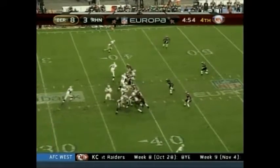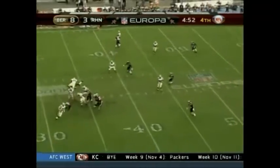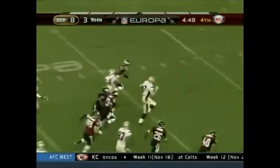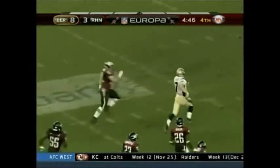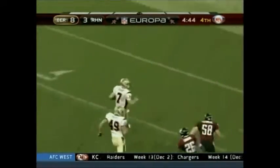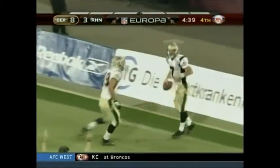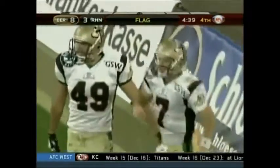Beautiful. He's let the clock run all the way down to one second. Now here comes the scrambling movement. Flag down on the play. And Lule is broken free. Can they catch him? No. All the way into the end zone for a touchdown. And we'll see about the flag.